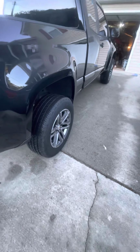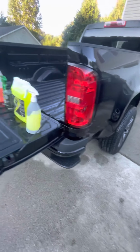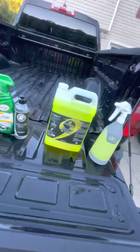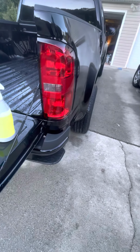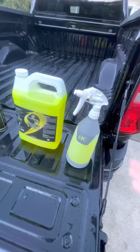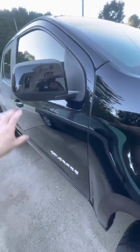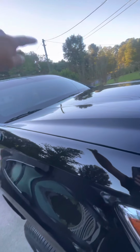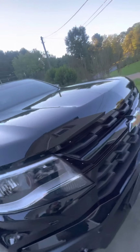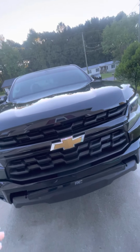Now, when I do that, I'm going step by step. So I do the wheels first, then I go and rinse the truck off, then I spray the all-purpose cleaner on the truck with the sprayer. Then I go on the front and I spray my bug remover on the front of the truck. Most of the places that I like to focus on are the mirrors, the windshield, the A-pillars, up there on the sides, which I never really see any bugs on, but they do like to hide in the black paint if you don't pay attention.